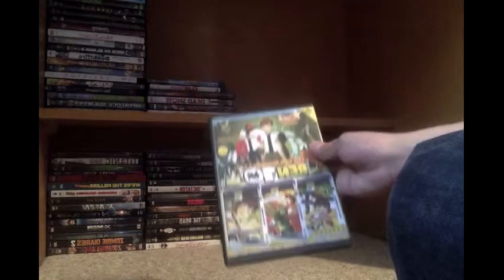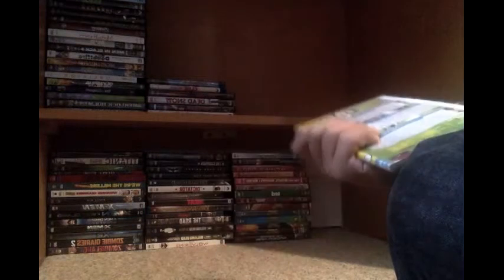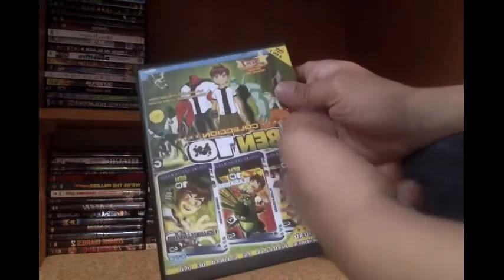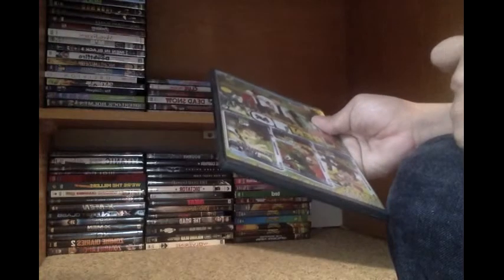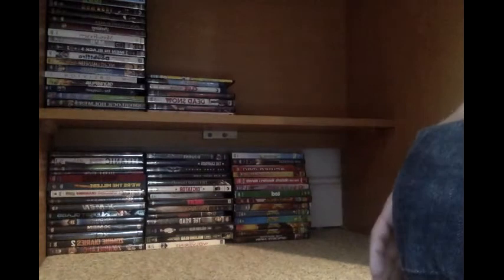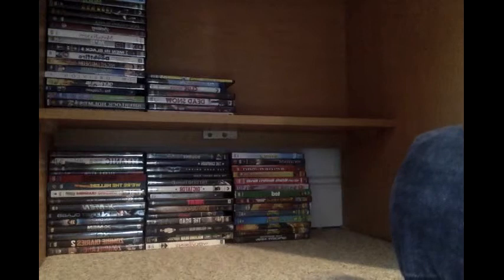Ben 10, the series. I got this one in Peru too. I don't know if this is the full series or just season 3, because it has 3 on the side, and then it's got the 3 things. I don't really know how many seasons there are in the original Ben 10 series, but I'm a huge fan of Ben 10, one of my favorite cartoons from when I was a kid.